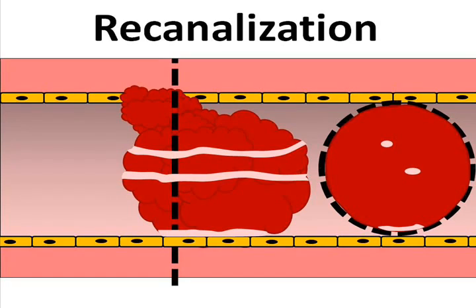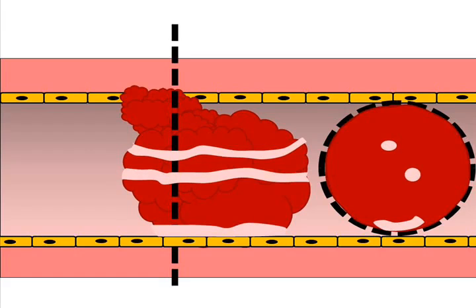Recanalization may begin as early as a few days after the occlusion of the vessel, and over time the initially small channels may expand to accommodate more blood flow.